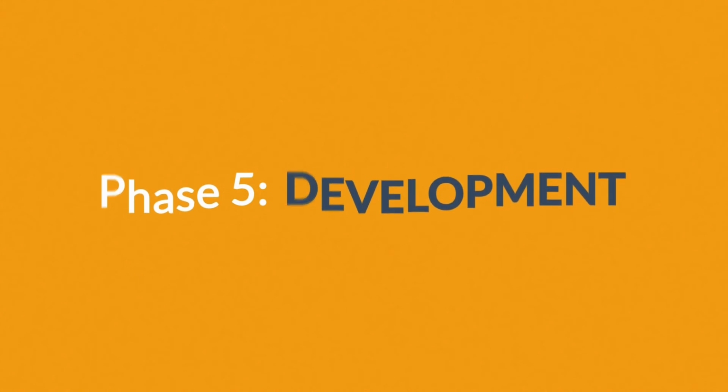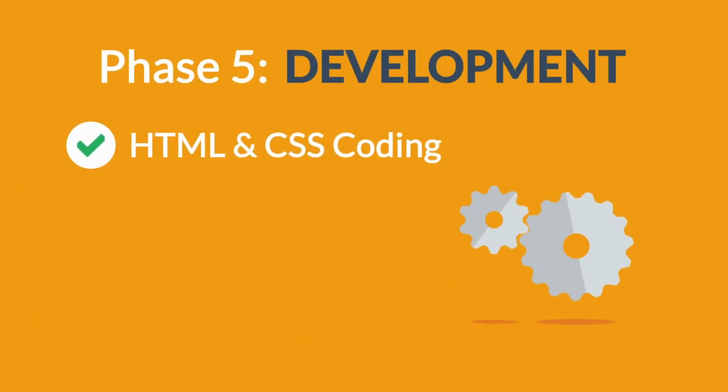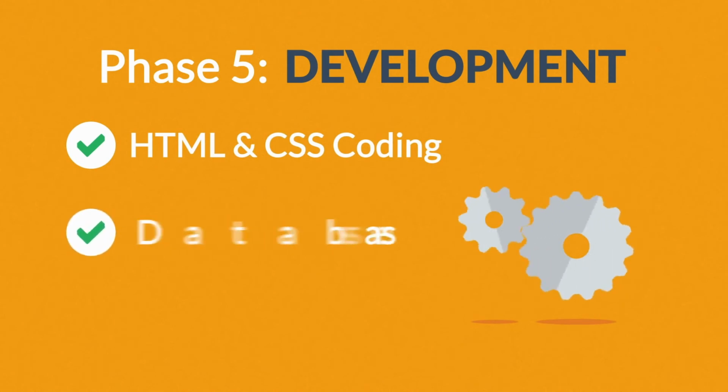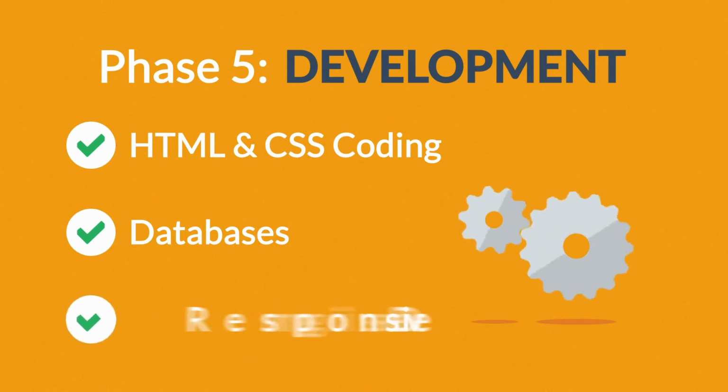Phase 5, development. Here we actually create the website using the hypertext markup language and cascading style sheets, with some help from databases and other technologies as well. If needed, our website can be made accessible to mobile devices too.